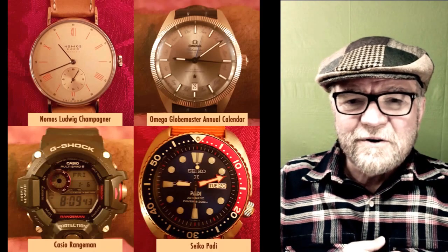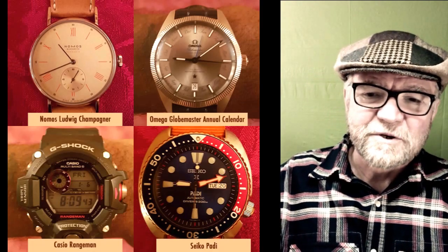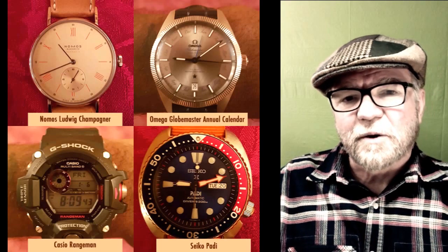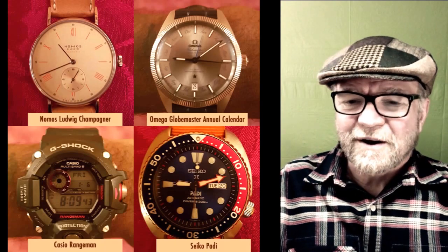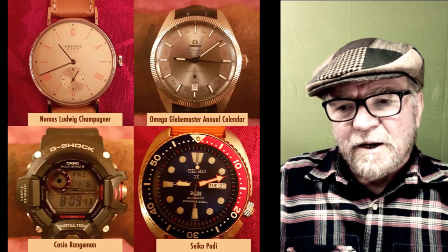At the bottom there, you got the Casio Rangeman G-Shock. Great sports watch. I mean, this is one you can really take out and you can play rugby in that watch, I think. That's the famous Casio G-Shock. In this case, the model is called the Rangeman.